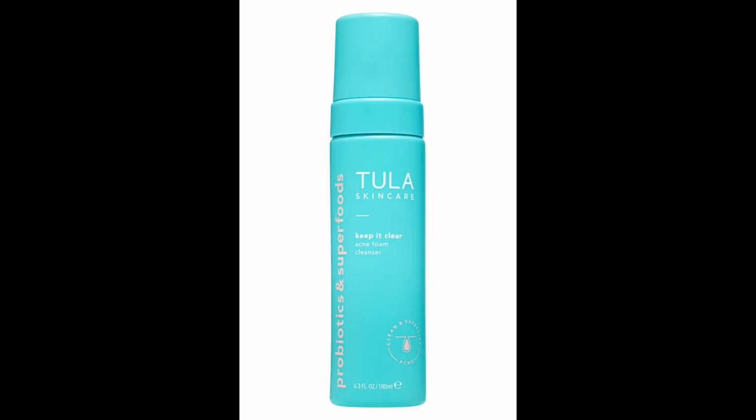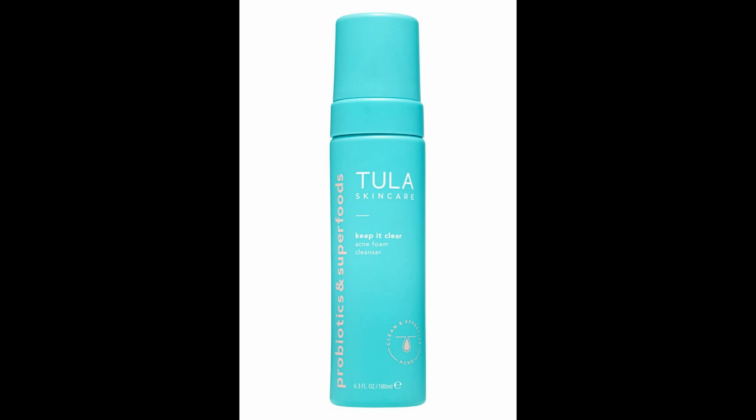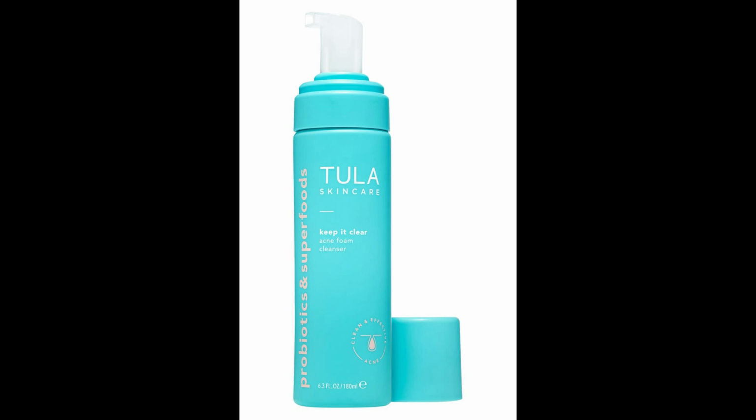The sixth and last item of this version is the Tula Keep It Clear Acne Foam Cleanser. This has a retail value of $34 and a 4.5 star at the Tula website. It is an effective yet gentle foam cleanser, and it has 2% salicylic acid, which provides major acne clearing power, while superfood licorice helps brighten the look of past blemish marks. It's alcohol and fragrance free, and it can treat regular or occasional breakouts. It is suitable for oily, combination, mature, dry, or acne prone skin.